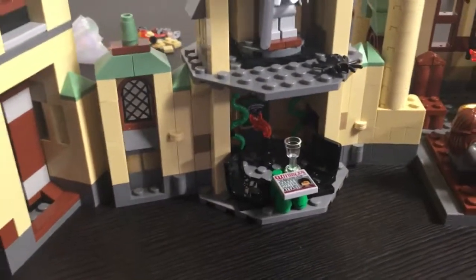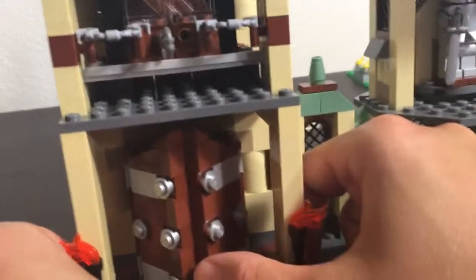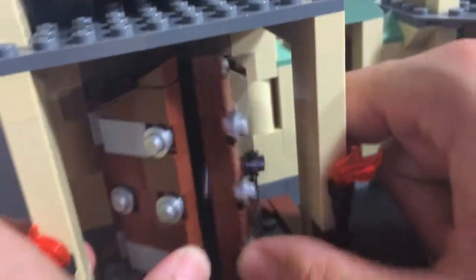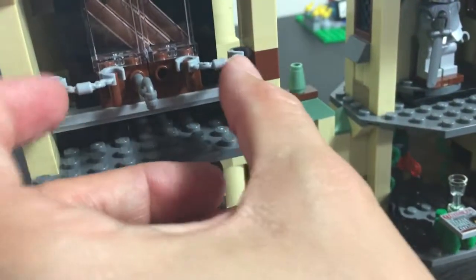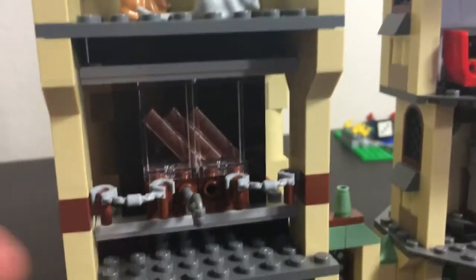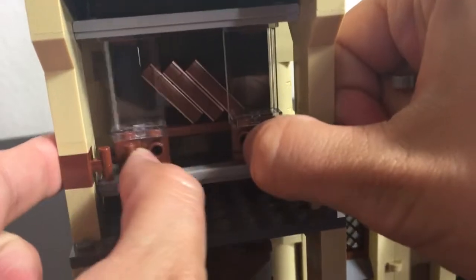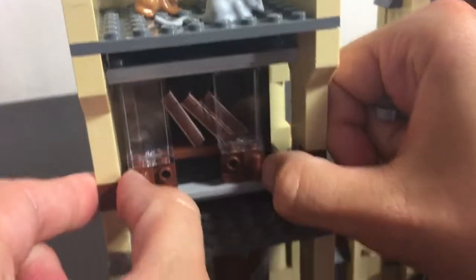And then if we move on here, I'm not sure what this is supposed to be. This could be a few things, but I've decided to put Harry's broom in it because it was a bit awkward to have him hold. And this, I believe, is the restricted section of the library. You can see it's restricted with handcuffs and a key. Yes, it's got little books in it, proper books. Okay.